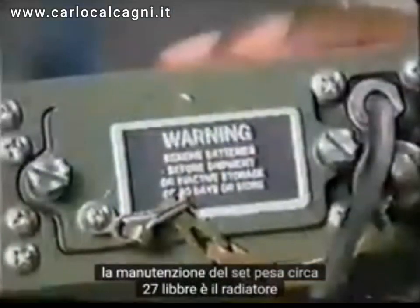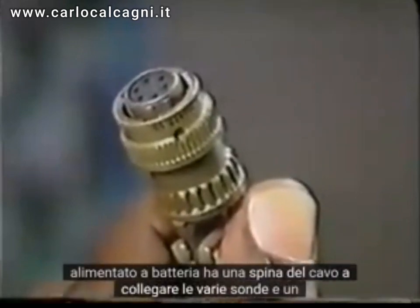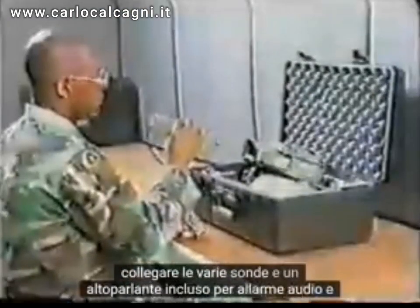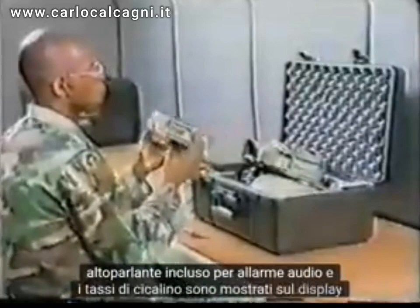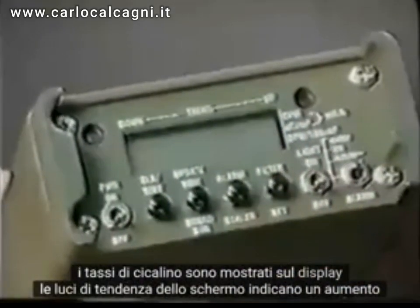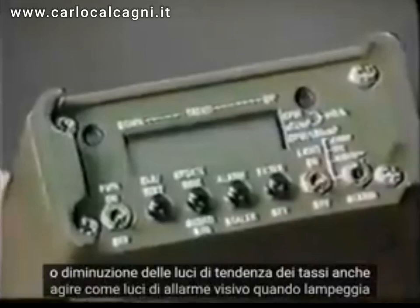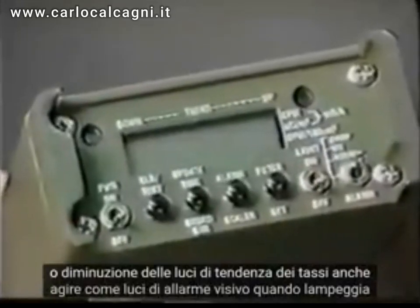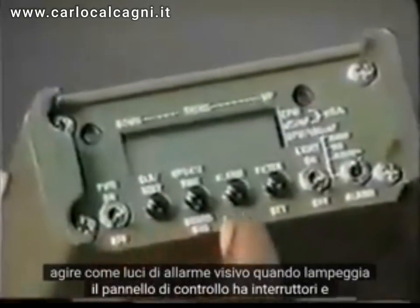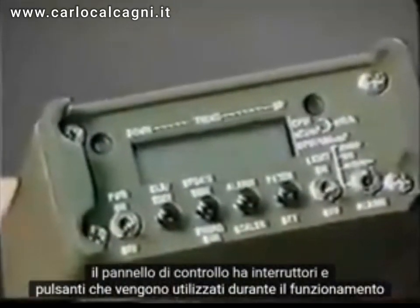The Radiac meter is battery-powered. It has a cable plug to connect the various probes and an enclosed speaker for audio alarm and chirps. Rates are shown on the display screen. Trend lights indicate an increase or decrease in rates. Trend lights also act as visual alarm lights when flashing. The control panel has switches and buttons which are used during operation.